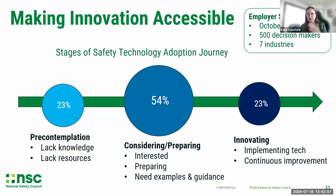And then, of course, on this third group, this 23% on the right side, these are our innovators. These are folks that are using tech. Really what they're focusing on is continuous improvement, figuring out how it can be used maybe throughout the organization, or in broader context, or maybe even they're starting to adopt more technology.